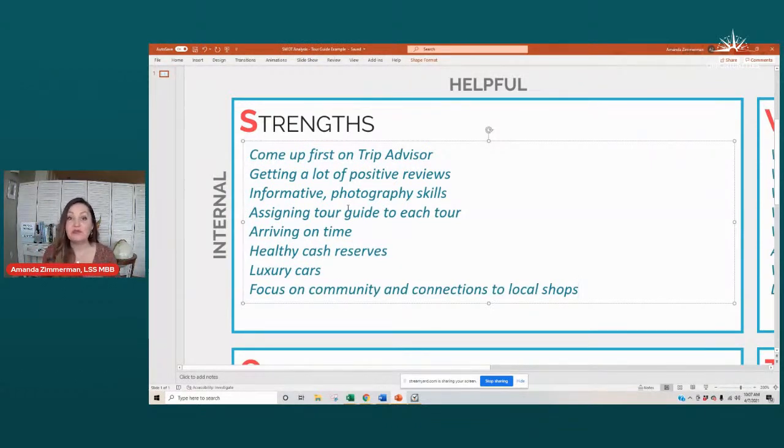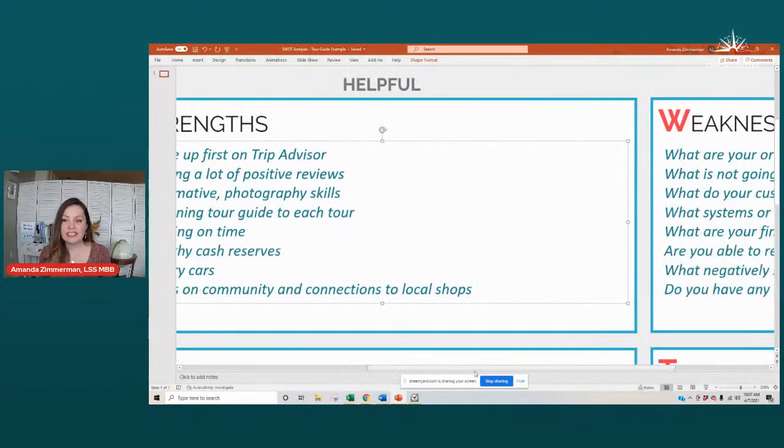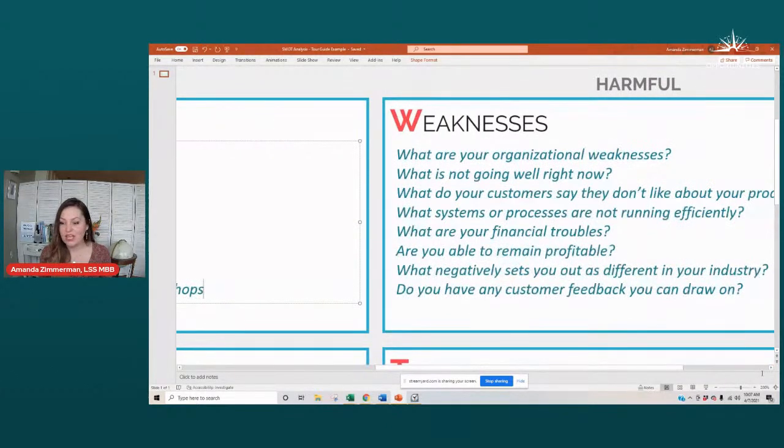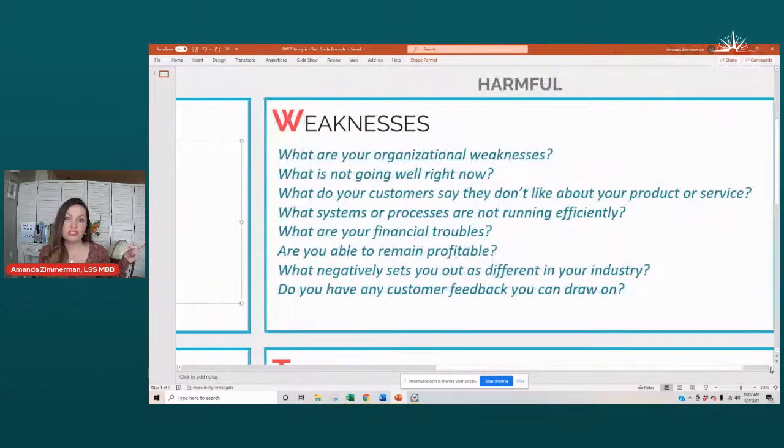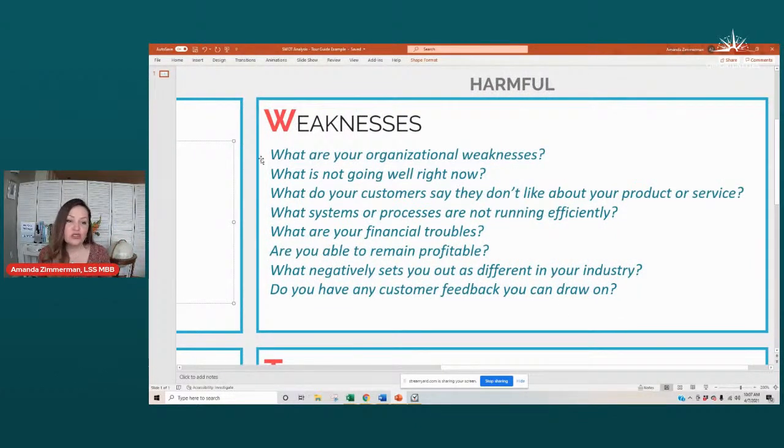Now, in all likeliness, we want to keep doing these things well, right? So when we think about what do we want to change, we always want to consider what do we want to keep the same. So we want to highlight some of those strengths there so that we make sure that we don't make changes that are going to lose some of that.